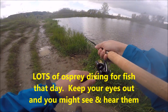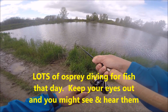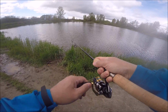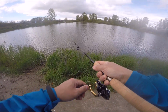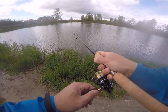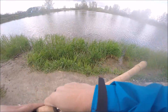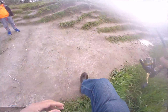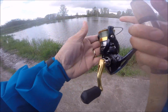Oh, I got one, buddy. Oh, I got one, yeah, on a Kastmaster. There we go. Our first fish of the day on a Kastmaster. This is chapter one. He's a little guy, not very big. Okay. But you know what he will do. Oh! Yeah, he's right here. Oh, he got away. Dang it.